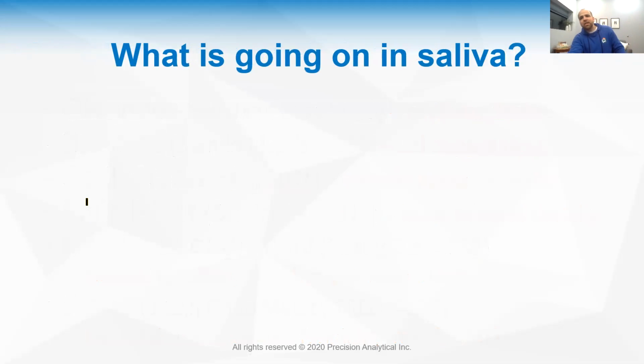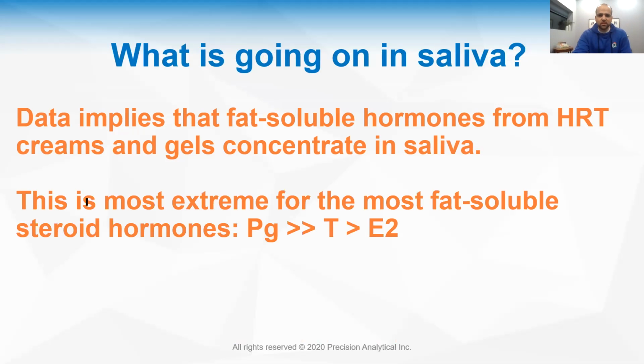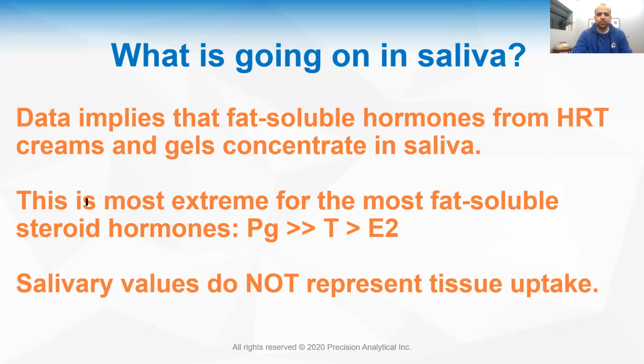So what's going on? So my theory would be this: the fat-soluble hormones from HRT are concentrated in saliva, right? One of the ways that we kind of know that is that if you put the hormone really close to your saliva gland, right, like on your neck by your collarbone, the saliva value will be dramatically higher than if you put it somewhere further away from the saliva gland. I'll show you a model of what I think is going on there, but it's most extreme for the most fat-soluble. So progesterone, the saliva values go even higher and the serum doesn't go up at all. As you get less lipophilic, that dichotomy lessens. And salivary values, as I've said, don't seem to represent tissue uptake.